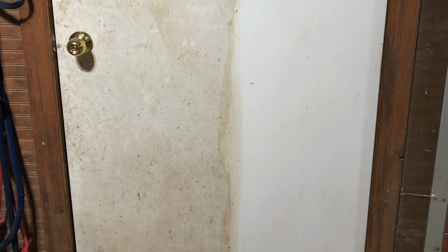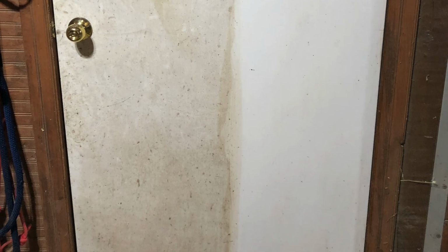And the feed room door, look how disgusting this is. So I got a little bit of water on it, and when I went to go wipe it, it got clean. So I ended up doing the entire door, and what a difference.